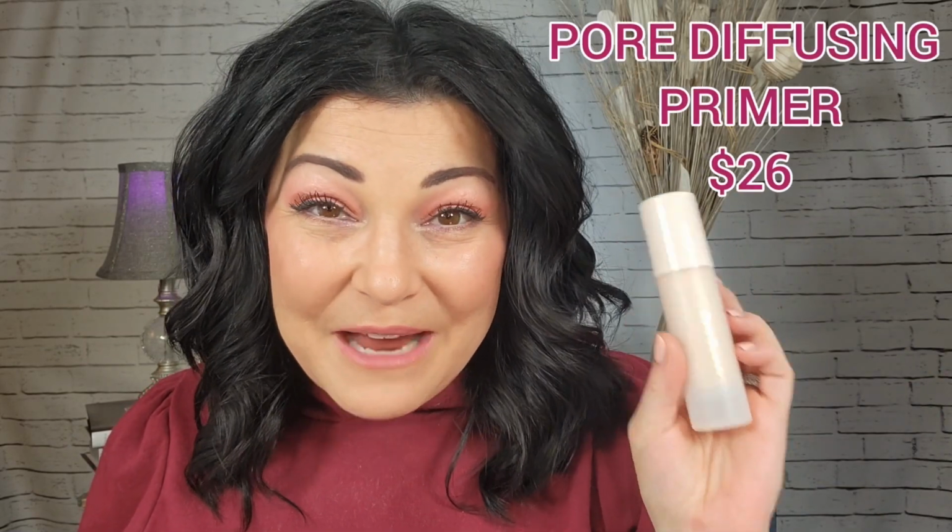Okay, so let's start with primers. There's only two here, you guys. The one that I got in my BoxyCharm, I was so excited. I didn't even see it coming. It was the Rare Beauty. This is absolutely beautiful. It gives such a glow. It does smooth down my pores. That's actually what I have on under my makeup today.